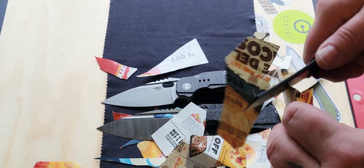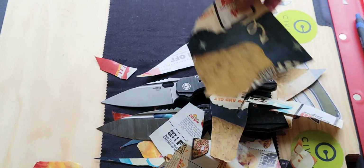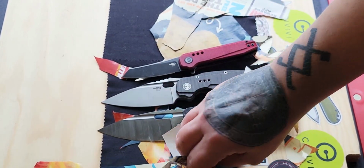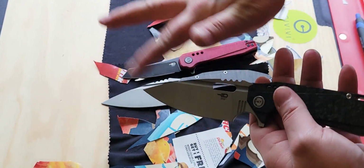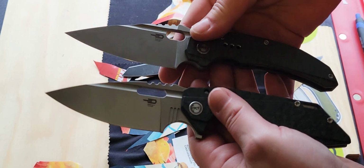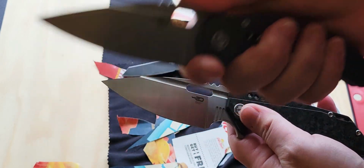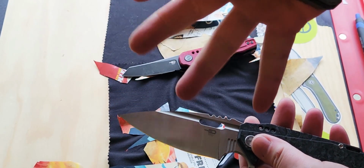I've yet to hate any knives that they put out, and so I think they're doing a phenomenal job finding designers, because look at what we have right here. This is a beautiful, beautiful set of knives right here, and what I wouldn't give to have one of these right now. I will get one of these eventually. I just kind of want it now. That's just how I roll.